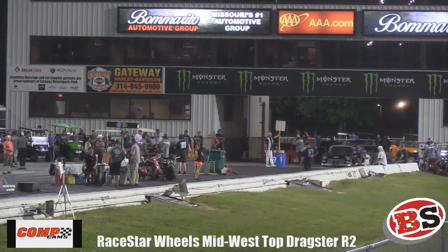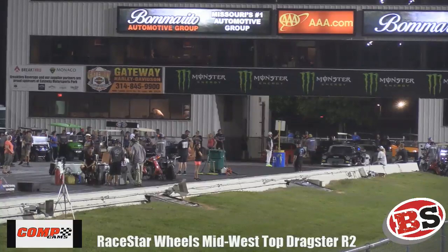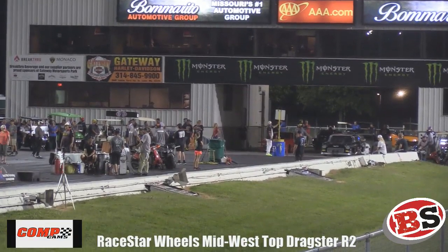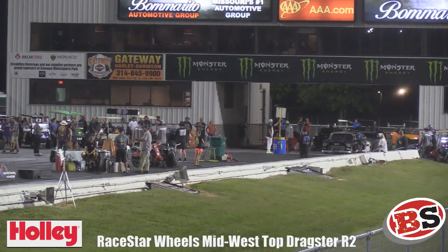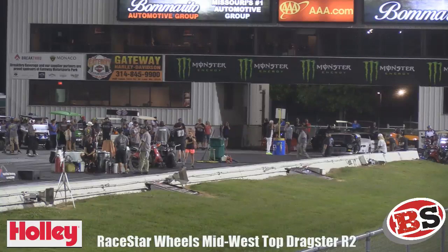Top Sportsman's next, right? We're out there lined up. Yeah, Top Sportsman coming out from underneath the tower. Again, I want to take time on behalf of Midwest Pro Mods and our organization to say thank you to our Top Dragster and Top Sportsman supporters this weekend that had many choices of where to go race. And they showed up here with us in St. Louis at Worldwide Technologies Raceway.